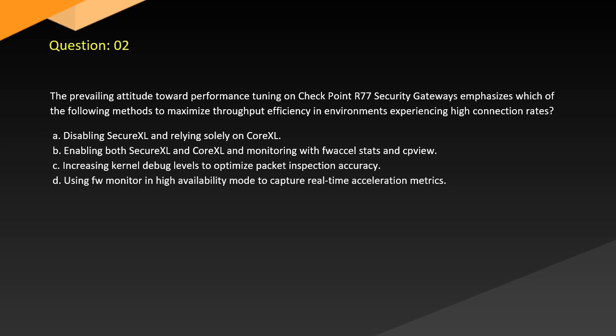Question 2. The prevailing attitude toward performance tuning on Checkpoint R security gateways emphasizes which of the following methods to maximize throughput efficiency in environments experiencing high connection rates. A. Disabling SecureXL and relying solely on CoreXL.